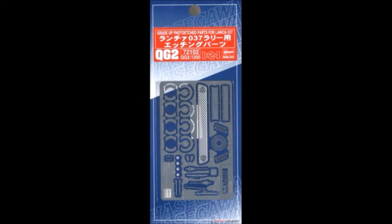Also, the factory Hasegawa photo etch for the Lancia 037 is back out finally. Gives you some brake detail and the mesh for the rear end, because if you've ever seen a real Lancia 037, the back end of it is pretty much a great big mesh area, sort of like the way the F40 Ferrari is.